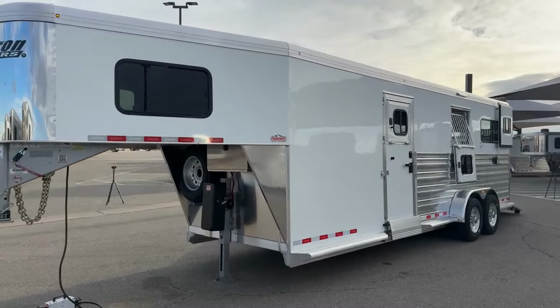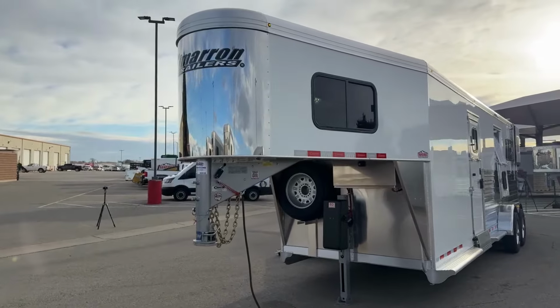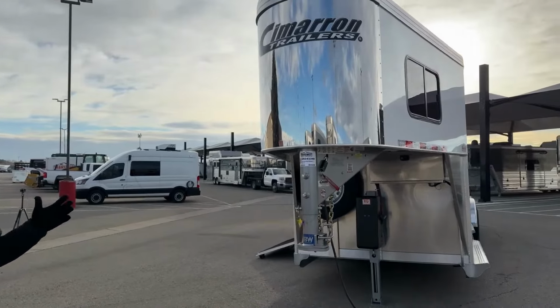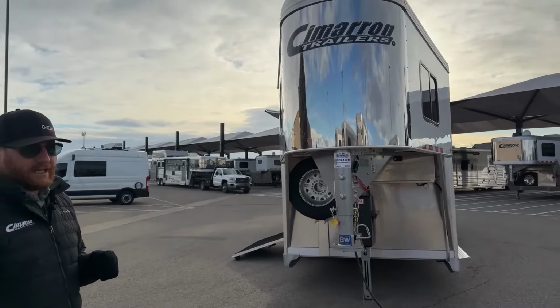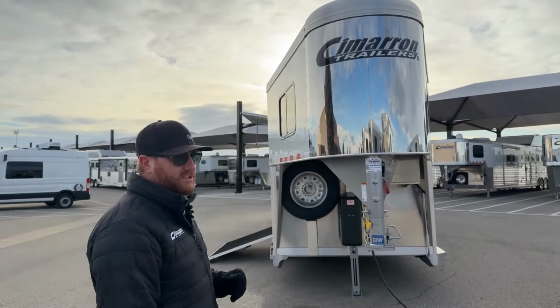So again, we've got this one, we've got a black one, and then we've got some others, different versions of it, and we've got more on order. So if you want to custom build something, we can, but usually these guys are pretty well equipped, and guys really like the way they're set up to where they're more than happy to just buy it off the lot.